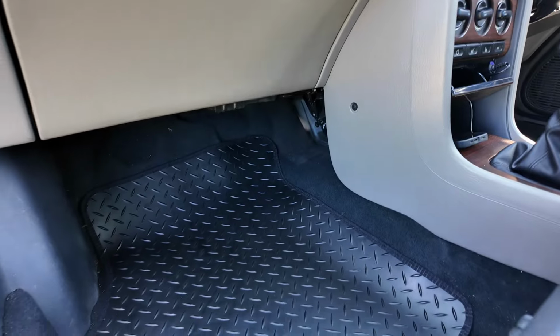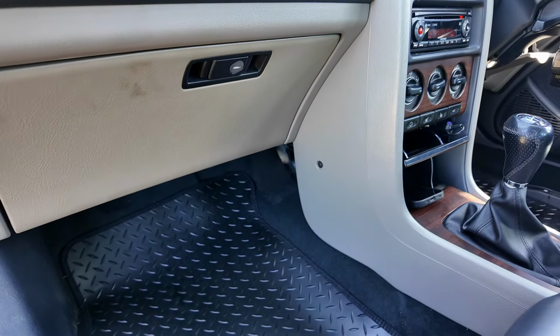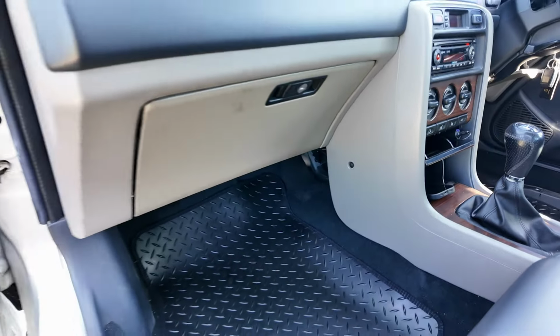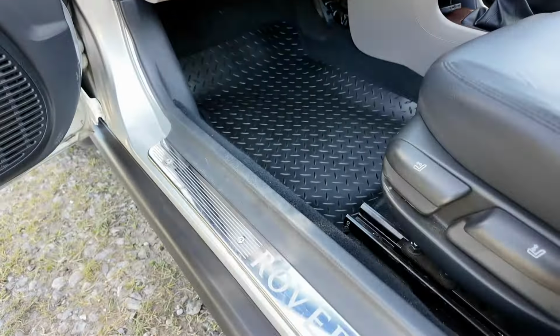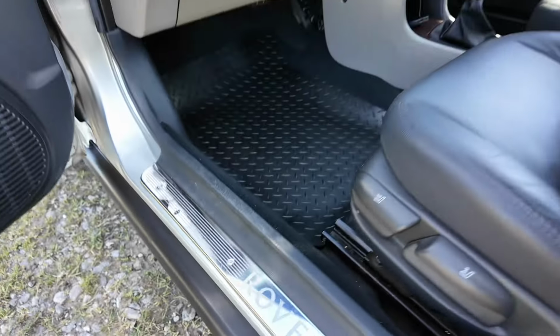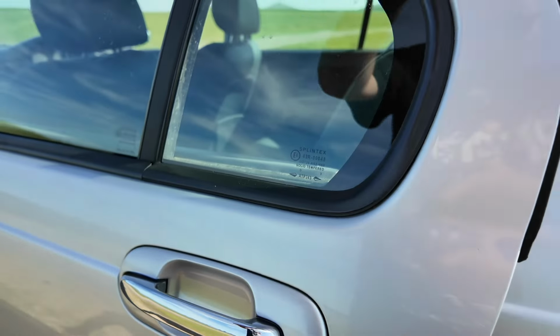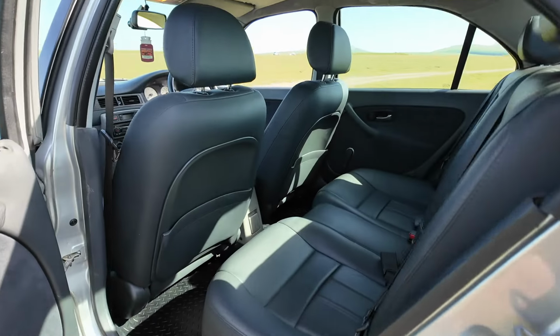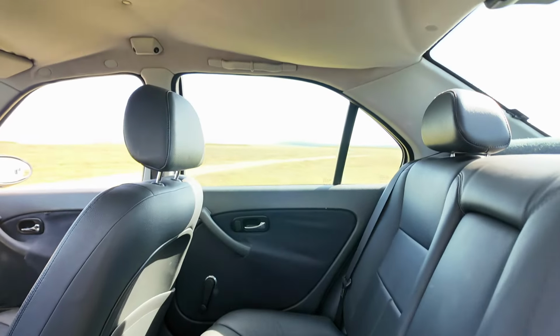It doesn't have genuine mats. It did have a set of genuine mats, but the passenger side mat was missing and one of the rears, so it just looks silly. So I've chucked in some cheap rubber mats, and it's even got Rover on the door. See, with a 45 you have to open the door like this because these door handles break. But the whole entire interior is immaculate. Honestly, this car's been really well looked after.